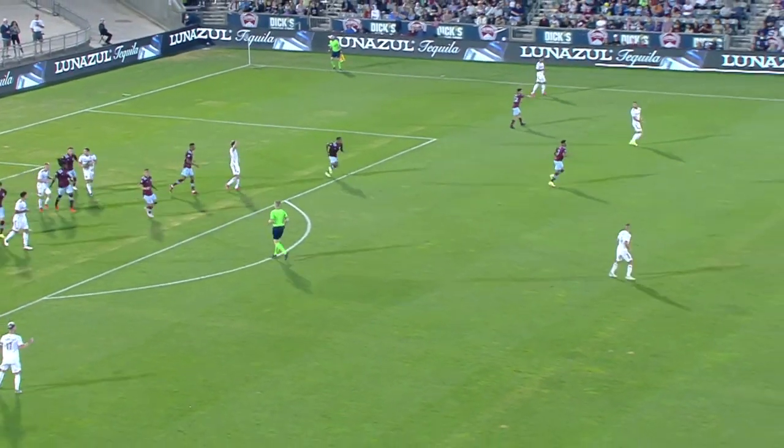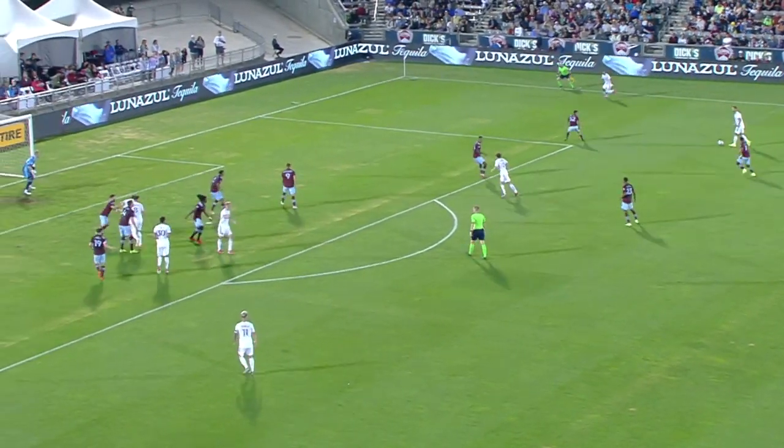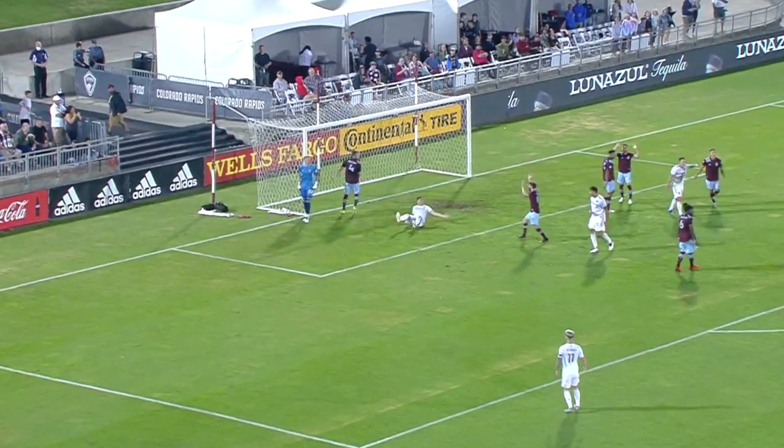The referee gave a penalty to Real Salt Lake on this play when Colorado defender Daniel Wilson pulled back Krylek by the shoulders in this 78th minute.